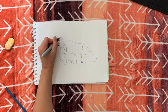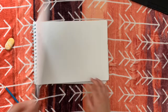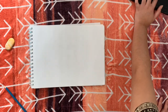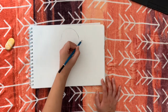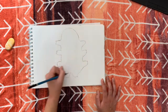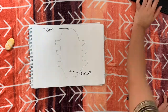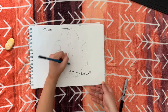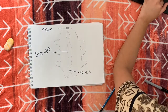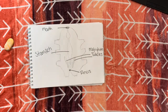If you were their usual prey, like a nematode or rotifer, this would probably be the most terrifying experience of the world. But once a eutardigrade has had the most terrifying dinner in existence, it will go into their stomachs and leave through its anus. This means that they do have a complete digestive system. They also have Malpighian tubules, which help absorb nitrogenous waste within their bodies. This waste will also leave through the anus.